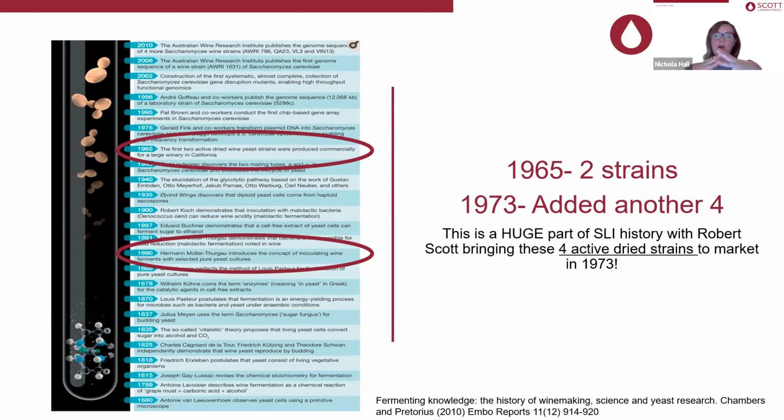And this is a huge part of the Scott Laboratories history, because when Scott Laboratories purchased Berkeley Yeast Lab, with that came the Fessler collection of yeast. And it was Robert Scott that worked to bring these 4 active dried strains to market in 1973. They were dried by actually a brewery, and then the year after, 1974, 1975, was when we partnered with Lallemand to bring active dried yeast strains to the market. Then in the 1980s, we introduced strains like 71B, EC118, and K1. And from then, there has been a lot of strains introduced into the market.